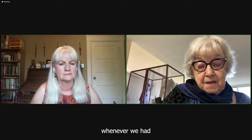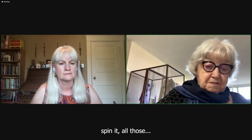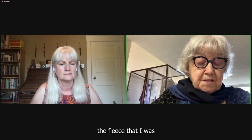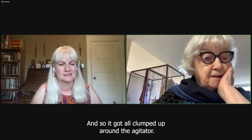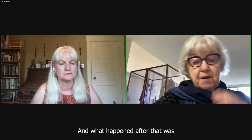Whenever we had a sheep's fleece for the weaving, we had to wash it, card it, spin it, all those techniques. But one day, the fleece that I was hoping to wash got stuck in the agitator of the washing machine, because the person helping me thought she was putting her clothes in the washer, and instead she threw my beautiful wool in there. It got all clumped up around the agitator. And I just loved the result. I had to cut it out with a knife.